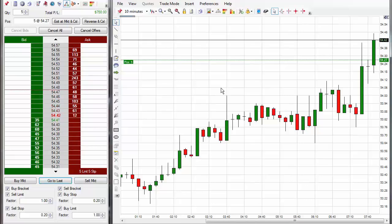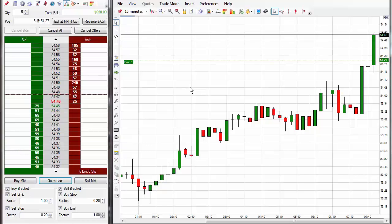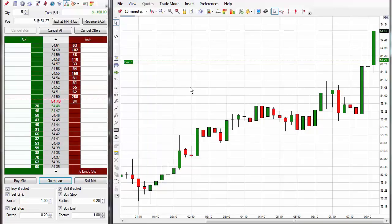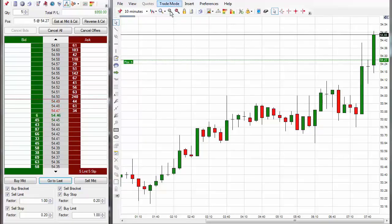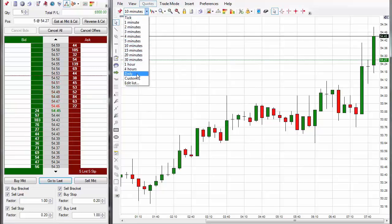I don't believe I taught that within the code 3 course. I could teach it. Anyway, this is what's called a Newsday entry specifically for oil, for CL, and it's a really good entry. It's using the same type of entry as a code 3, just slightly altered, and it's a very good entry for when the news comes out. Let's take a look here.